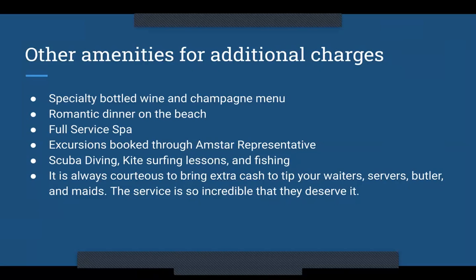All right, so next they also have scuba diving, kite surfing lessons, and fishing available, again for additional charge. And lastly, gratuities and tips are included at this resort, but because of the great service that they provide, I recommend bringing extra cash to tip them extra because they really do deserve it for all the work that they do.